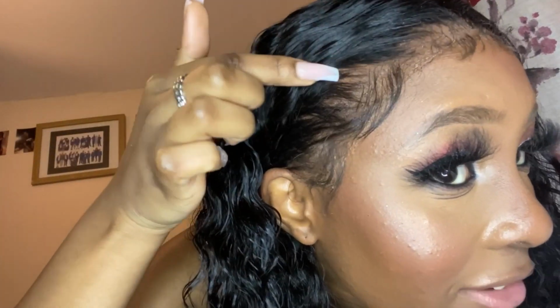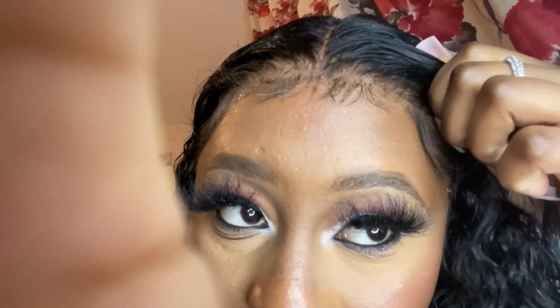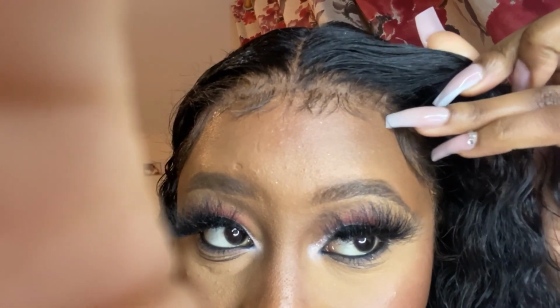And my girl loves curly installs, and it's giving me very much scalp, baby, you know. And this wig literally is not lifting. Let me show you guys. Can you see my skin there? Yeah, it's not lifting.